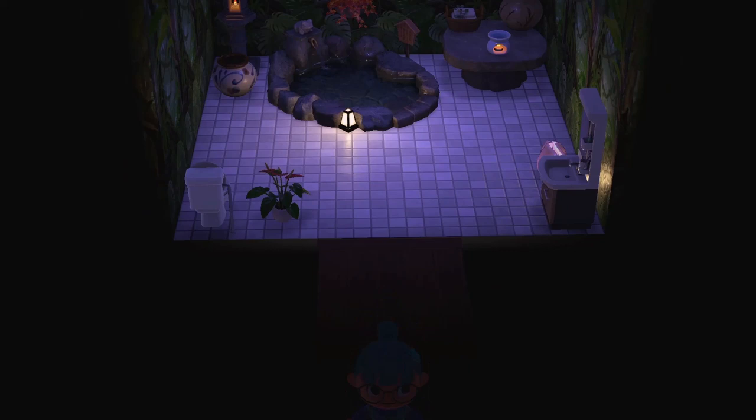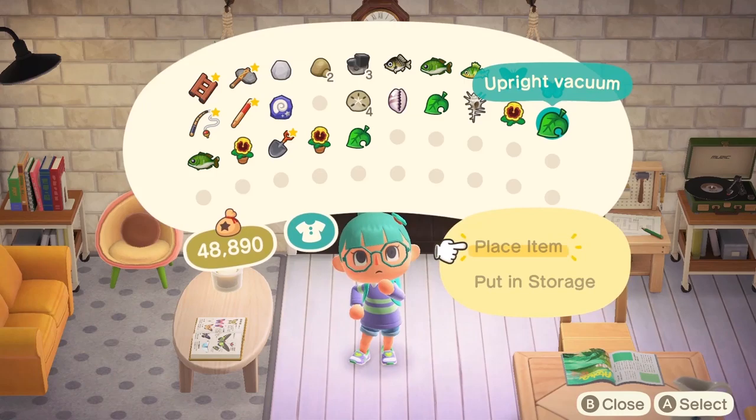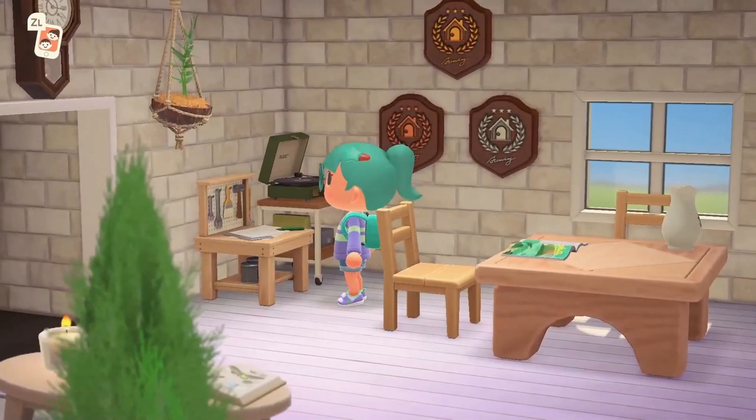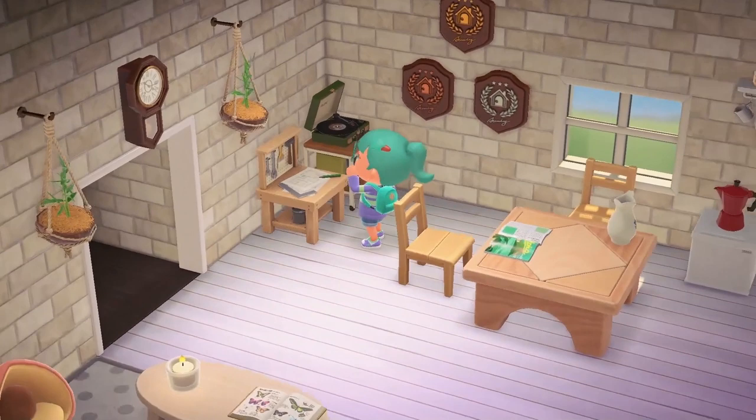Now let me see what this vacuum looks like. I probably won't put it out in the room, but oh, this looks just like Pinkie's. I wonder if I can customize it. Pinkie's is pink, not surprisingly. So I wonder if I can customize mine to be pink too. Let's double check. Nope, it doesn't look like I can. Oh man.